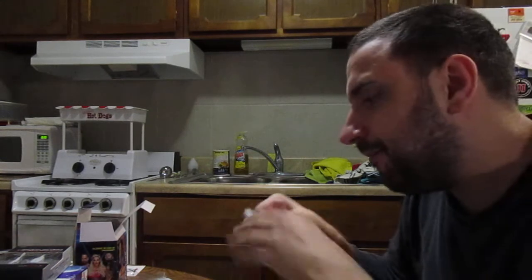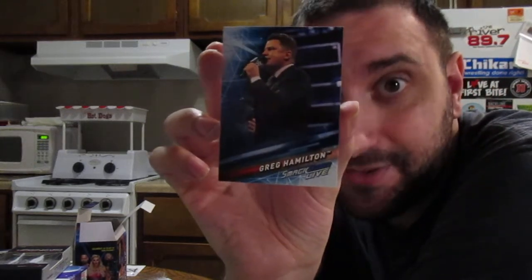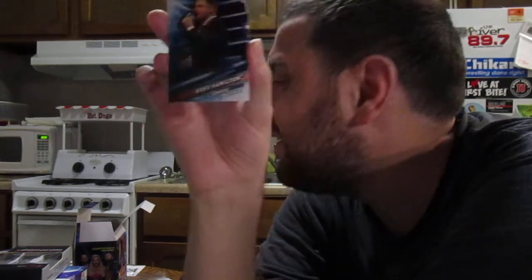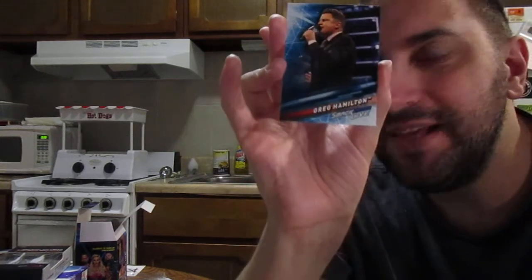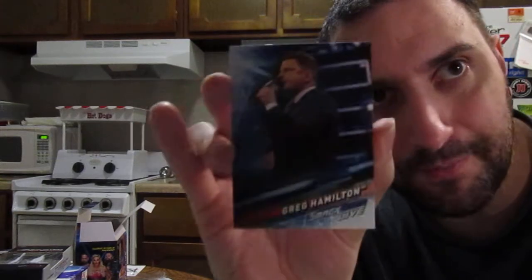But let's bust open pack number 9, and who do we have leading off but Greg Hamilton. Currently my favorite male WWE ring announcer out there right now. No matter what intro he's doing for what type of match, wherever the match is on the card, wherever they are at any given moment, he is right now the best with his introductions and making people feel like they're a million dollars, or making the match feel like it's the most important match in the world. But that's Greg Hamilton, WWE ring announcer, leading off pack number 9.